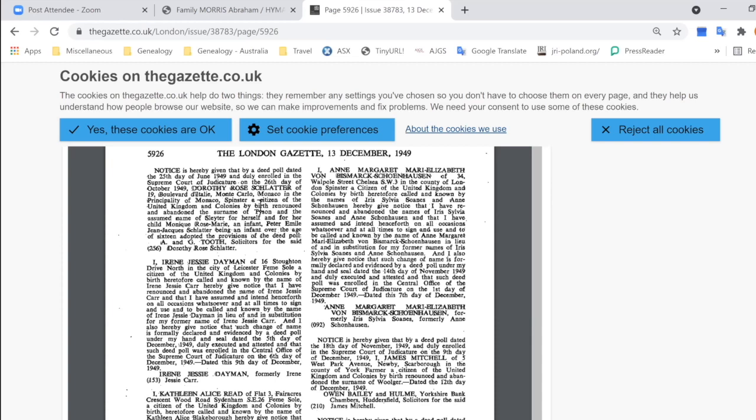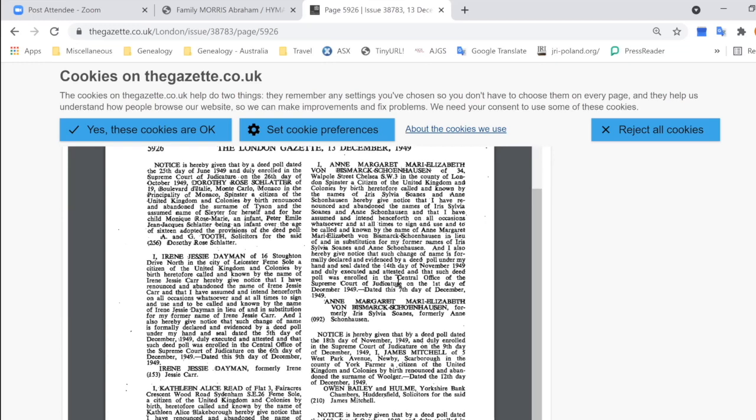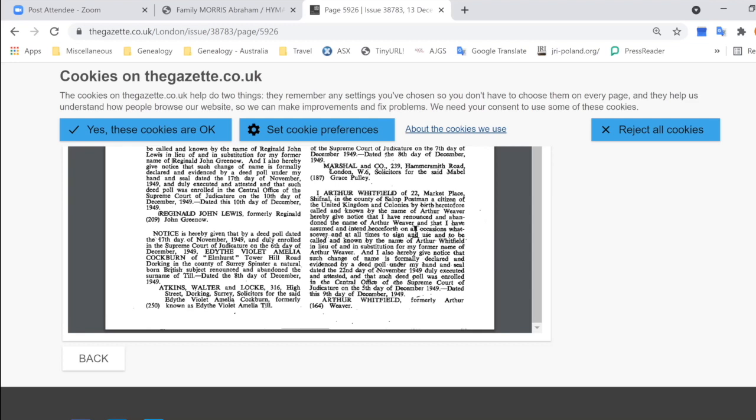So all of those that actually formally registered a deed poll as opposed to just assuming a name, you'll find in the gazettes. And this covers the London Gazette and the Edinburgh Gazette. So it'll cover all of the UK, but not Northern Ireland, and not the Republic of Ireland. So another really useful resource for some of those tricky things that once we've got the basic births, deaths and marriages, we start looking for more details. And this is one of the places you can get more details for no expense.